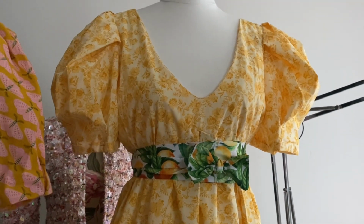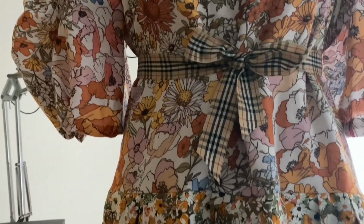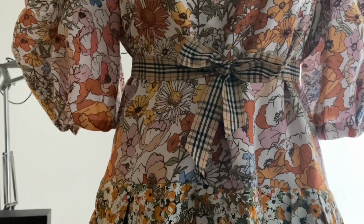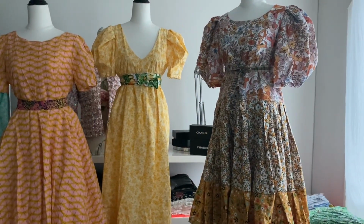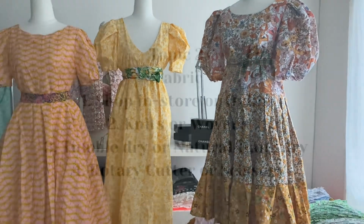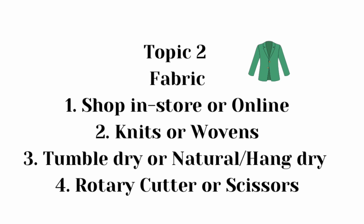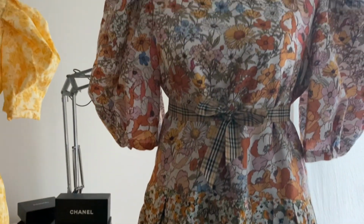Anyway, 4, rotary cutter or scissors. I love the sound of your good dressmaking scissors cutting through fabric. It's just like, ooh, something good is about to be made. It's so cool. Ooh, that's the end of this topic. I rushed through that one. I should probably start topic 3 because that's got loads of questions in it.